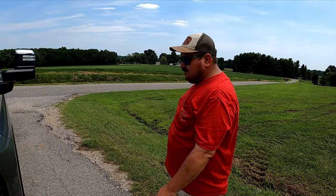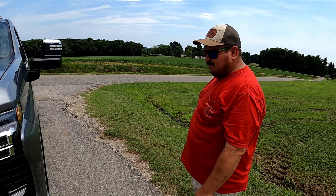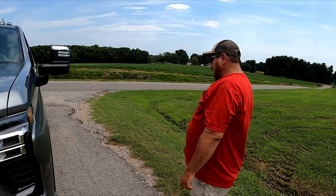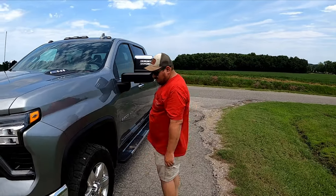I owned a Duramax. Like I said, I have no desire to ever go back to a diesel truck. It's an emissions nightmare. Government has ruined diesel trucks. They got them too complicated now. So that's the reason I run a gas burner truck.